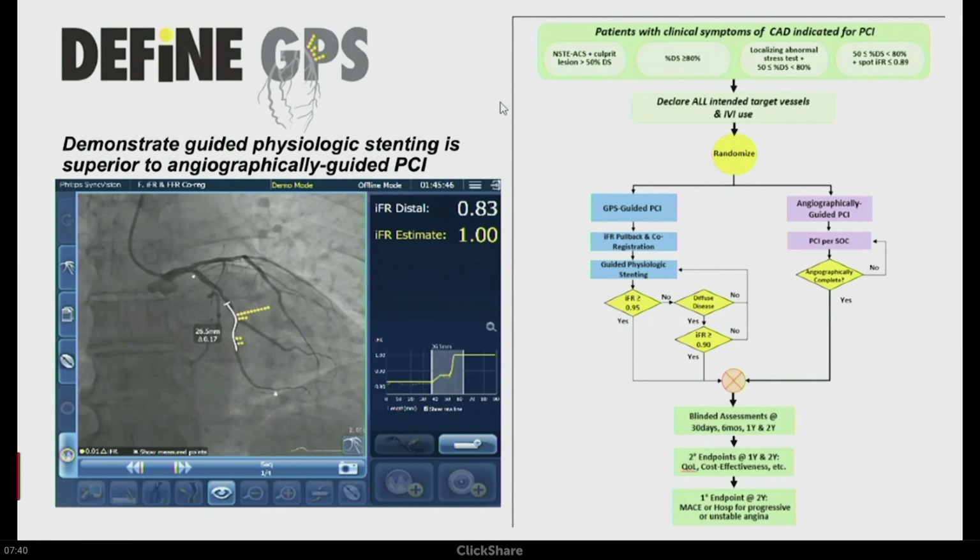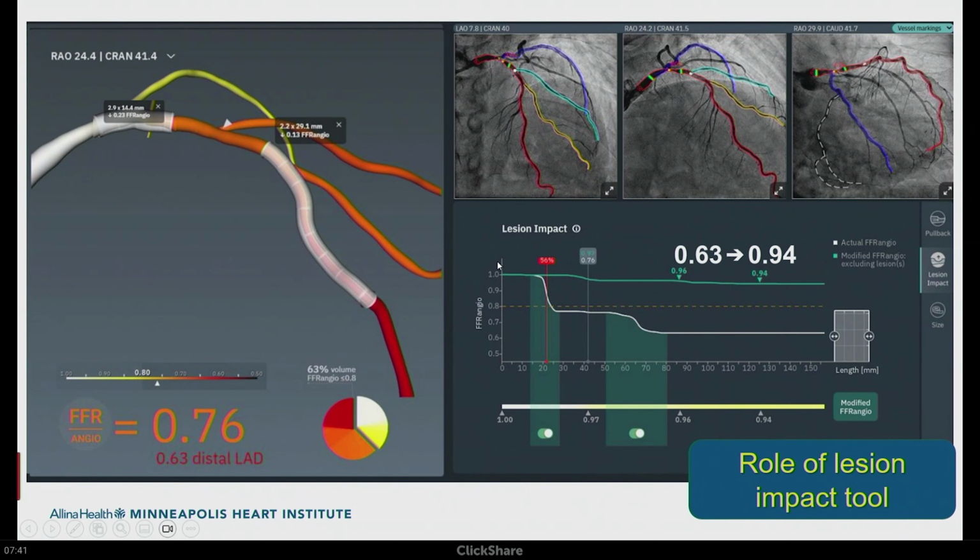There's now the DEFINE GPS study, which integrates what I mentioned before of using iFR and co-registration, but here, as pointed in this yellow box, seeing whether the iFR target of 0.95 is achieved or not following PCI. So this is being tested in several trials. DEFINE GPS with iFR is one example. This is another example of how these technologies are being incorporated into clinical care.